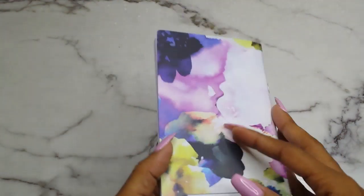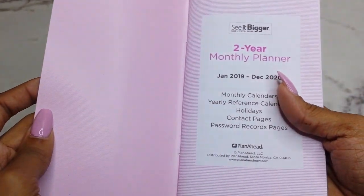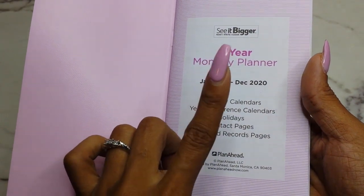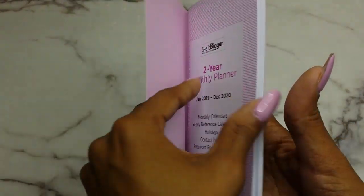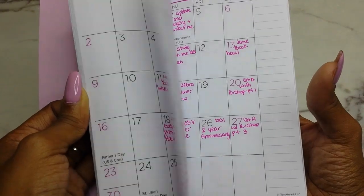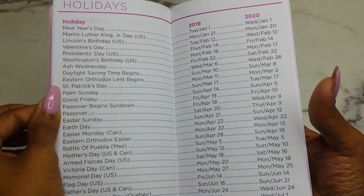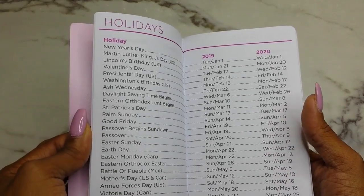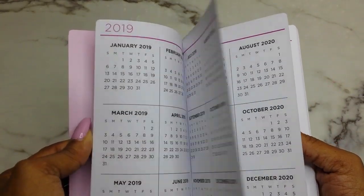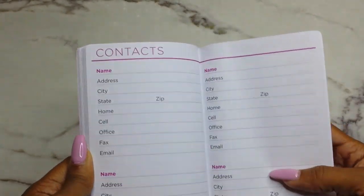And then I got this little planner, which I have already used. It is the See It Bigger, Read Write Easier, from Plan Ahead. It's their 2-year monthly planner from January 2019 to December 2020. I have been using this just to log the videos that I do because this goes inside of my social media planner. It does have the holidays for 2019 and 2020, reference calendars, and in the back you have a password log as well as contact pages. So I have that and it wasn't expensive.